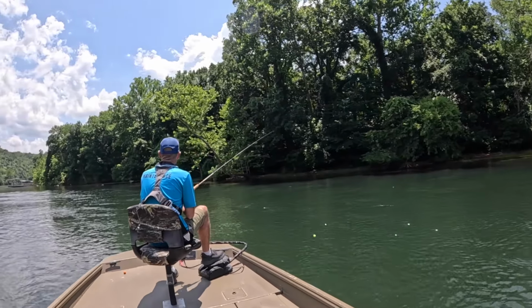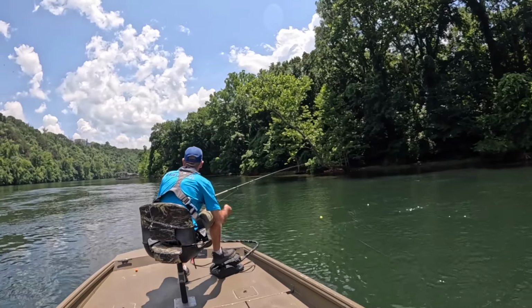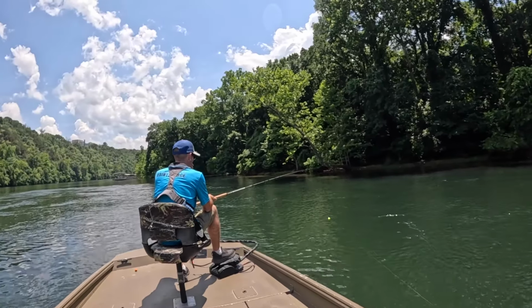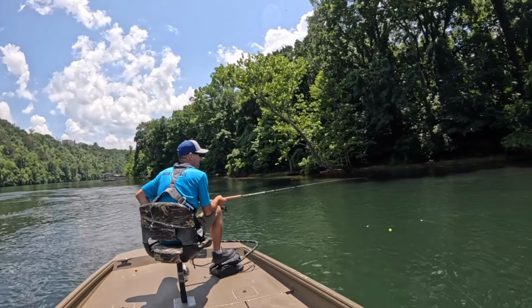I think that was a bite. I'm gonna go up in the shallow here real quick. Float this drift one more time, and we'll probably call it a day.